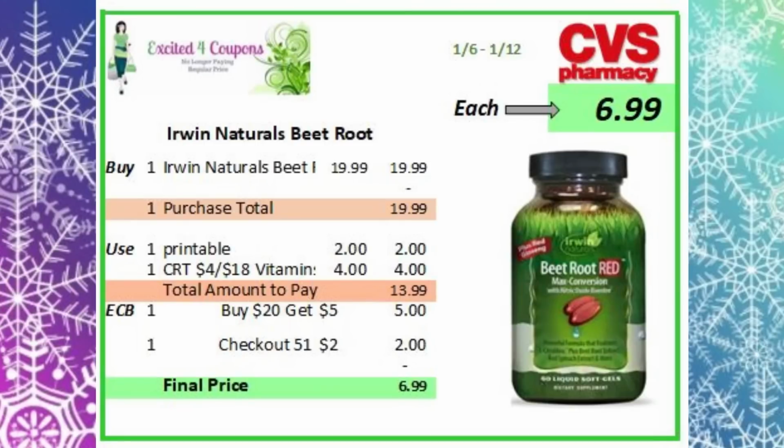So from $19.99, you pay $13.99. You get back 5 ECB when you spend $20. And also, I've seen offers for Checkout 51. If it's still available for that Sunday, you could submit your receipt, making it $6.99.